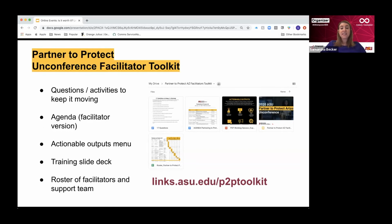In our toolkit is a facilitator version of an agenda, which is a really souped up agenda that has specific notes that facilitators need to know about, but participants don't, because we want to keep things simple for them. An actionable outputs menu. So kind of back to this discussion of what are we actually trying to produce? What are our desired outcomes? What artifacts are we building? Again, sometimes you just don't know where to begin or don't know what to create. So there's a menu of ideas for things that could be created or could come out of your event. It's kind of an artisanal menu. It's got a few custom choices as well as create your own.